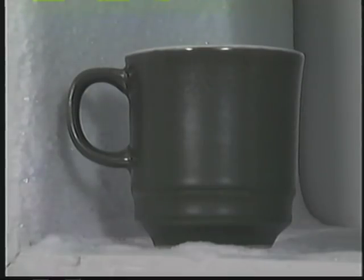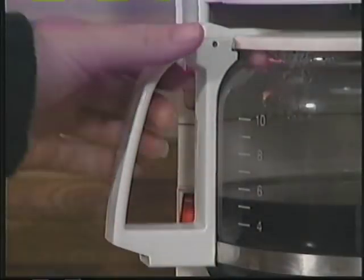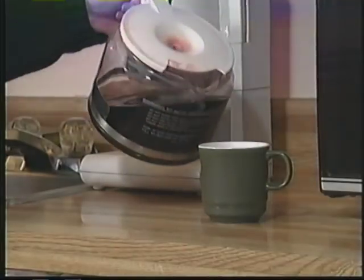You mean like if someone took an ice-cold mug and then poured hot coffee into it? Yep, it would be a shattering experience. Yeah, and the mug didn't do too well either.